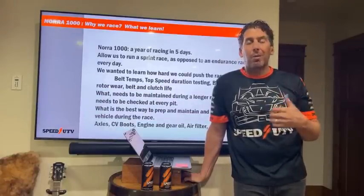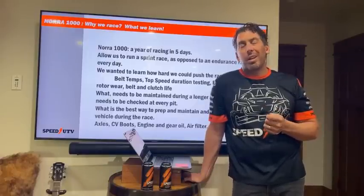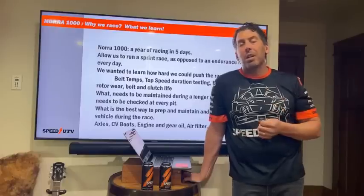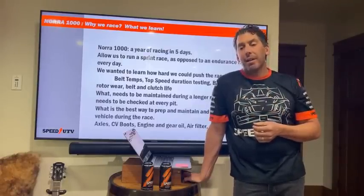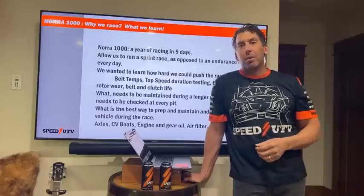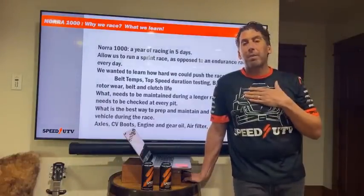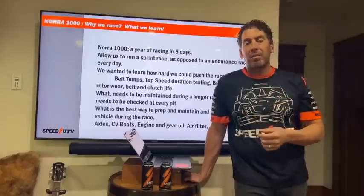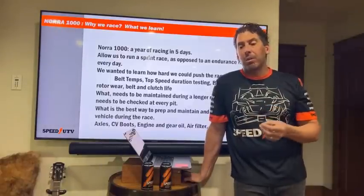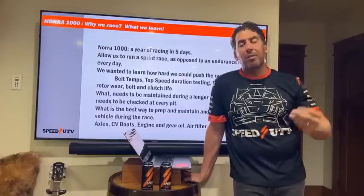You can look at it and go, wow, I'm at 220 to 240 degrees. I probably should come out of the power. We raced at much higher belt temps than that. We wanted to see how far we could go. We could see 250, 270. Rob and I never blew a belt, but Max blew a belt. Max got his air filters dirty, and he also knocked a few tires off. That's what happens when you drive in the dust and you go fast.